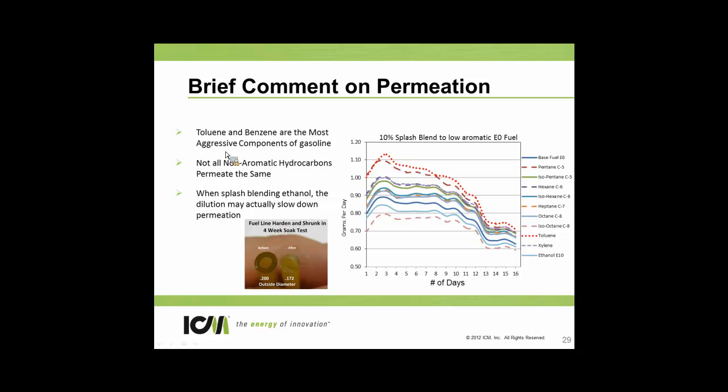And then just one comment on permeation. We're doing vehicle studies. Benzene and toluene are the most aggressive for some of the small engine issues, swelling of plastic, permeation. But also the non-aromatics are important here as well. So we have to address the test fuel they use for this kind of testing work. And here's just over 16 days, the permeation rates of adding individual components at 10% to an E0. So here's E10 is one of the lowest besides iso-octane, but you have toluene and pentane up here.